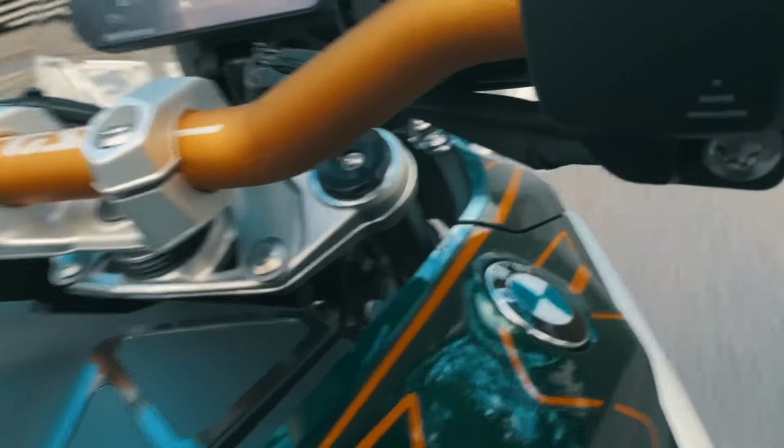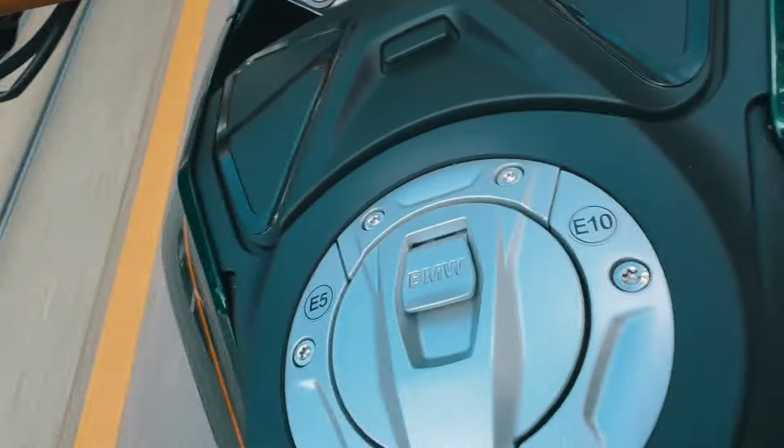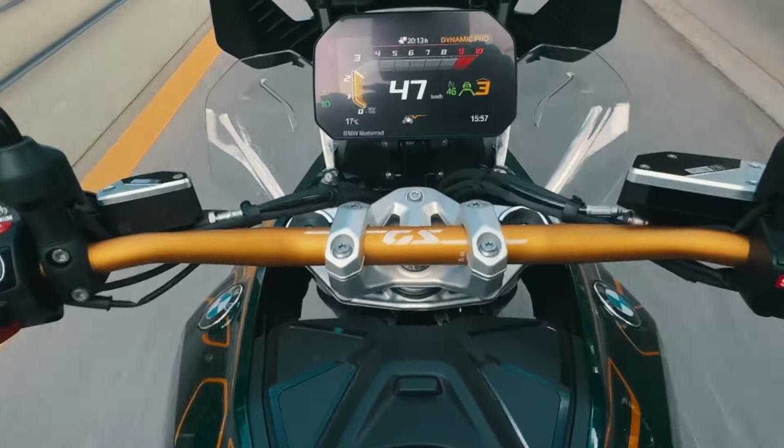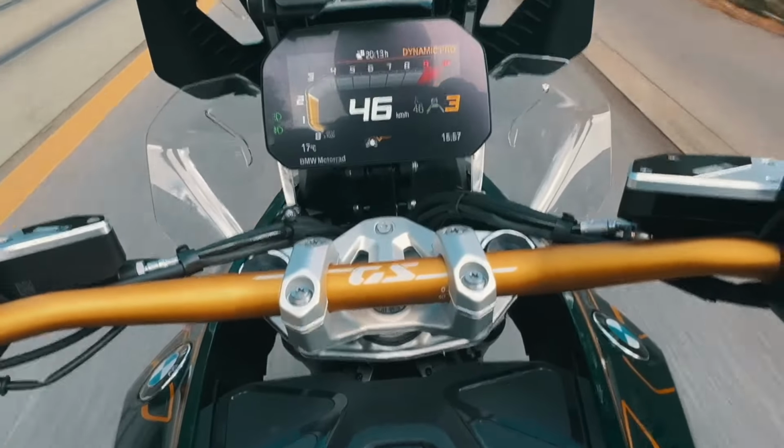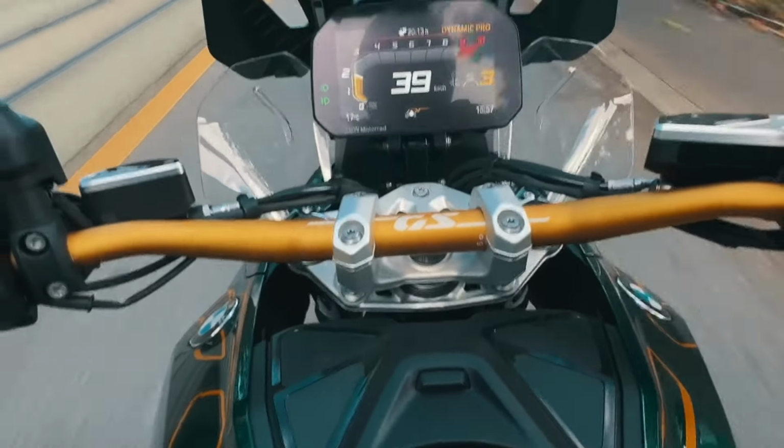So this was the fair and non-biased comparison of both bikes, both the KTM 1290 Superduke GT and the BMW R 1300 GS 2024. Hope you like this, guys.